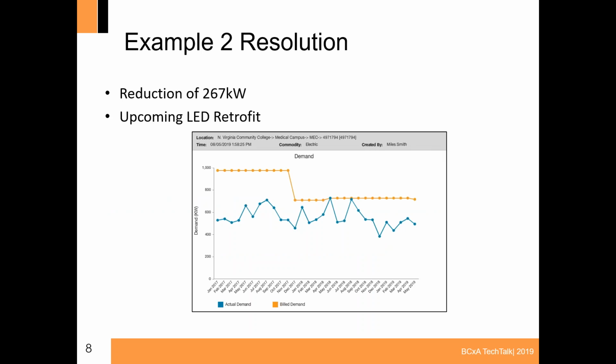Now, we got another LED retrofit for this building that I just kicked off about 2 weeks ago. And what you're seeing in the yellow is where they dropped our minimum demand contractually. I'm going to ask them to go through this exercise again about a year after I do the LED retrofit, and I'll bet I can drop it even more. So I'm going to pay attention to this.